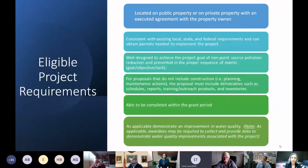Eligible project requirements: if the project is proposed on public property, or if it is on private property, there has to be an agreement with the property owner. Some of these water bodies have multiple ownership folks, so there may be some overlap with private property that might need to get permission. They would have to be consistent with local, state, and federal requirements and need to be able to obtain permits.